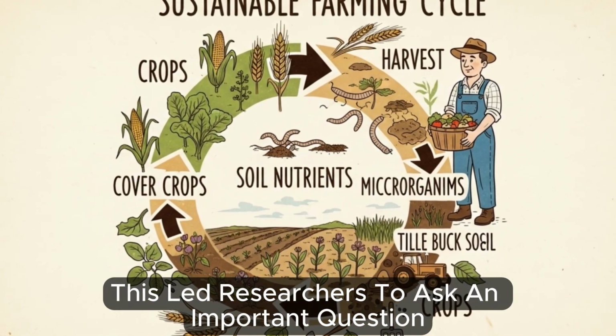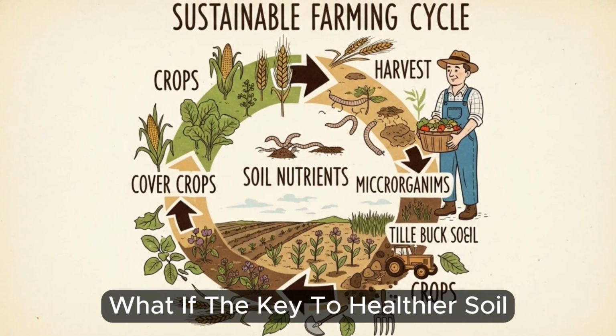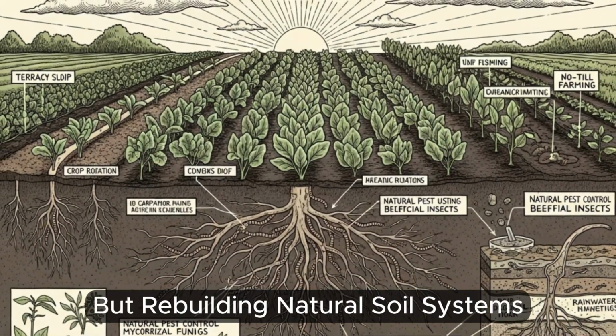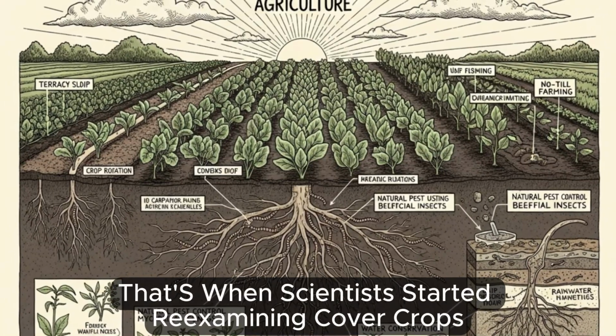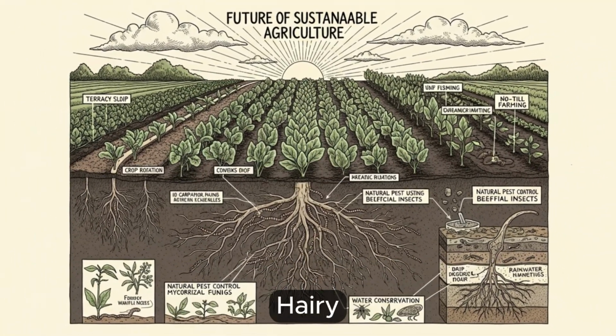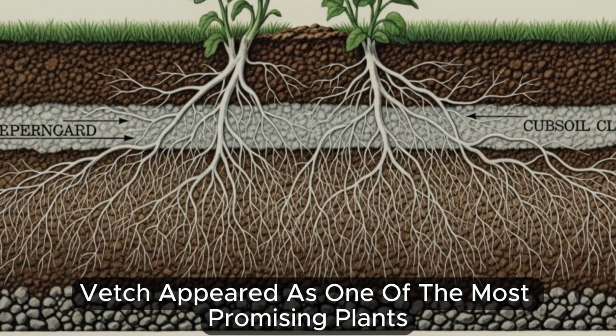This led researchers to ask an important question. What if the key to healthier soil isn't adding more chemicals, but rebuilding natural soil systems? That's when scientists started re-examining cover crops again. And once again, hairy vetch appeared as one of the most promising plants.